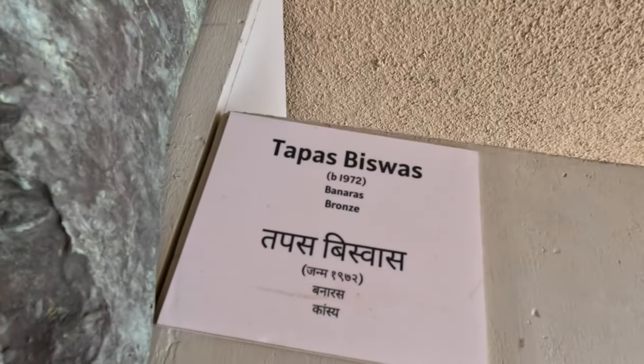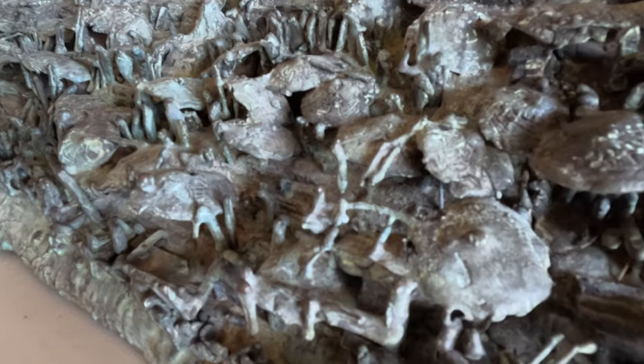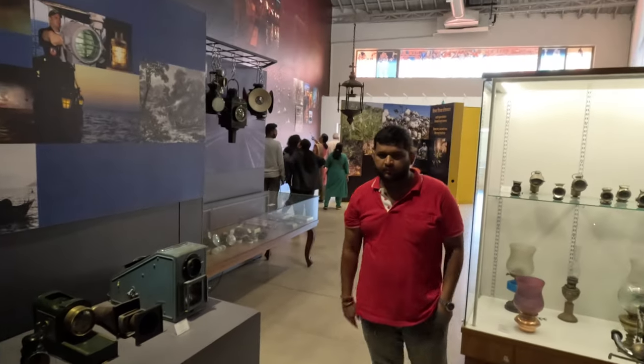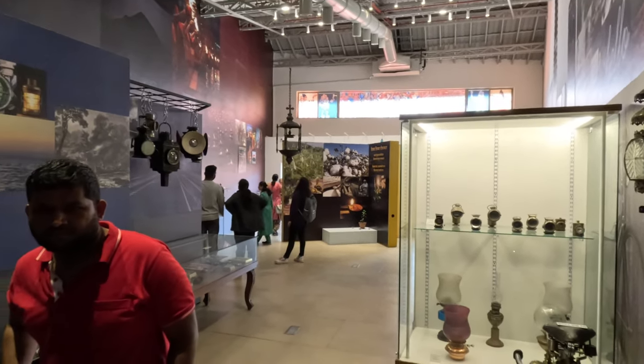Yes, sir. So a bronze work to capture, I guess, the feel of Varanasi. Pretty interesting. Not sure if it's recognizable on the camera. Start from this side. Okay, then let's start from the other side.